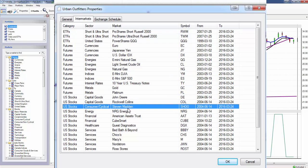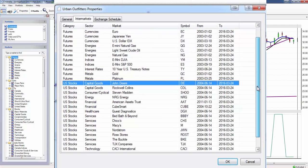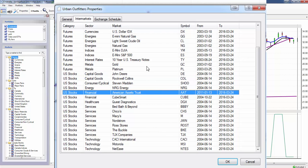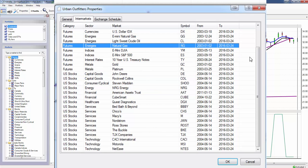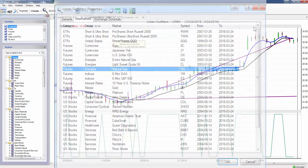Now, Steve Madden, okay, I can see how that's related. But some of the other ones, like John Deere, I'd never think John Deere had anything to do with Urban Outfitters. But the software, using sophisticated mathematical algorithms, has determined that these are, in fact, the 30 markets and stocks that drive and impact and influence the price of Urban Outfitters. If you're not taking all this into consideration, you better believe these relationships are working against you.